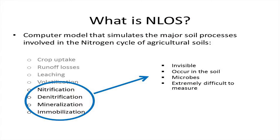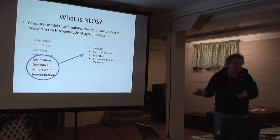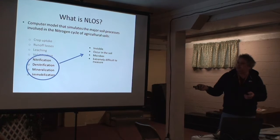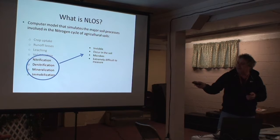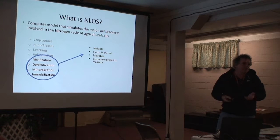These things here, nitrification, denitrification, mineralization, and immobilization, they're completely invisible, extremely difficult to measure. It's mostly microbially driven, and these are the things that will affect how the nitrogen is lost from the system, how much of it may be tied up in organic matter. Like if there's a lot of sawdust added in a product, it would immobilize that nitrogen. The mineralization is what is naturally released from the soil, mostly through microbial processes from soil organic matter, and that then becomes available to the crop.